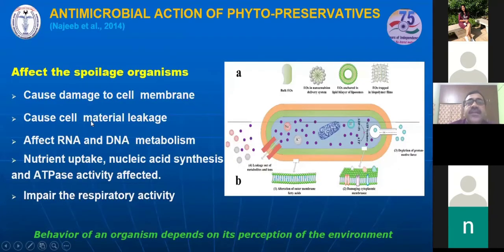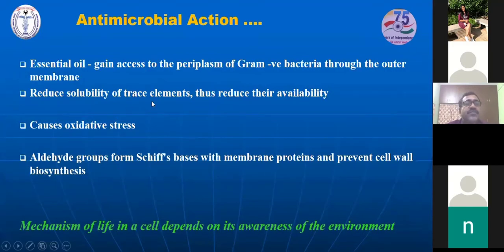So here, briefly, about the antimicrobial action of these preservatives. They cause cell damage or leakage of cell material from the microbial cells, or DNA damage, or impair DNA synthesis or respiratory activity. All these cells have a membrane, and that membrane has a role. These different antimicrobial agents pass through this membrane and cause the damage. That's how the microbes are killed by this plant origin source. Sometimes essential oils can even affect the periplasm of gram-negative bacteria. Sometimes they reduce the solubility of trace elements, cause oxidative stress, or form Schiff's base. That is how the microbes are prevented from growing and the preservation happens.